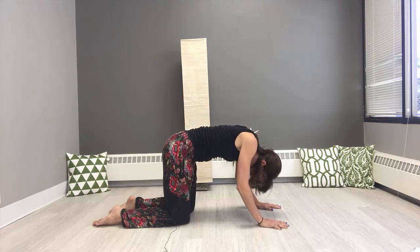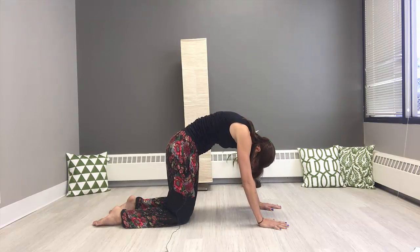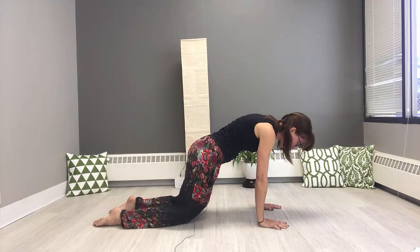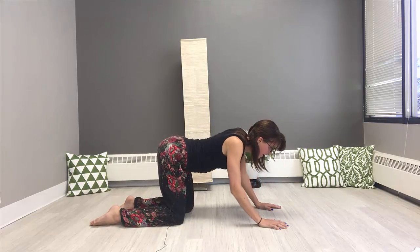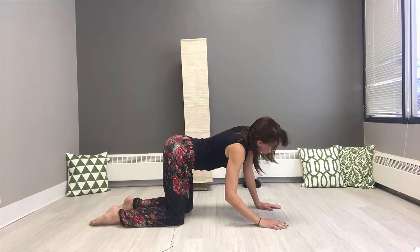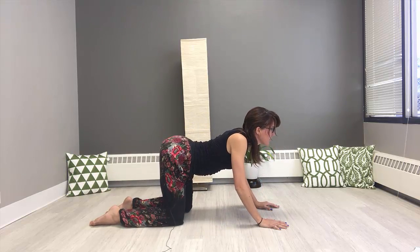Start to move with your own breath cycle here. Beginning to make a practice your own. Maybe taking some hip circles or some barrel rolls. So moving in a way that just feels good for your body today. Knowing that any yoga teacher can give you all the cues in the world, but they can't be in your body. Really starting to attune to your physical experience.